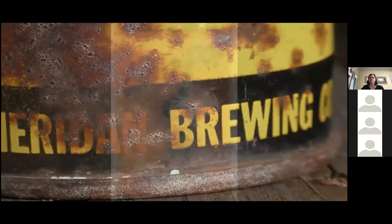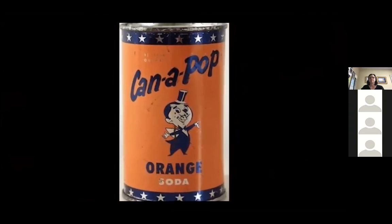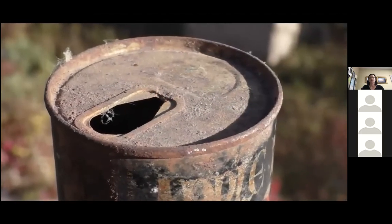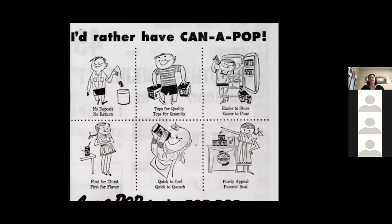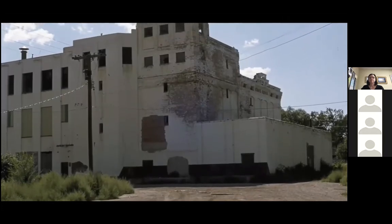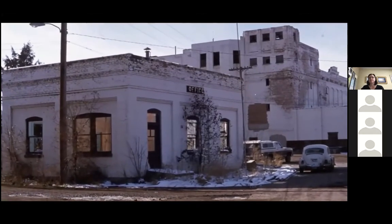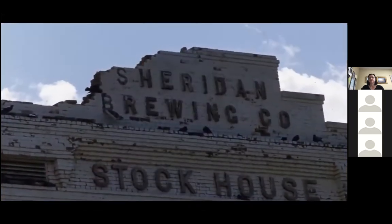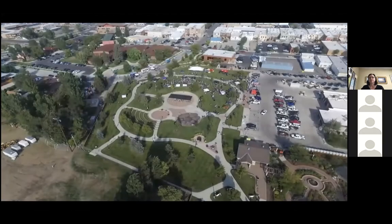In 1954, Sheridan Brewery stopped its beer operations and focused on soda pop. That same year, the brewery became the innovator to put beverages in flat top cans known as can-a-pop. Unfortunately, this business diversion did not have positive results for the company, and it closed soon thereafter. The brewery building stood empty for many years. It was torn down in the early 1990s, and the Whitney Commons Park was created in the early 2000s.